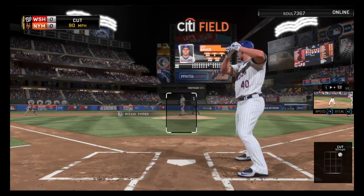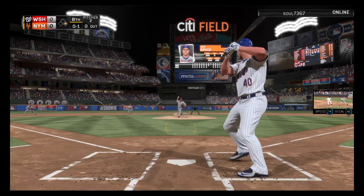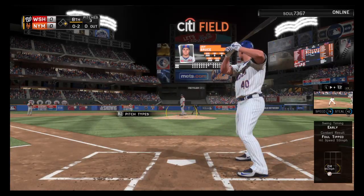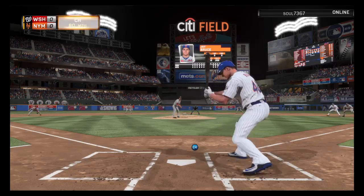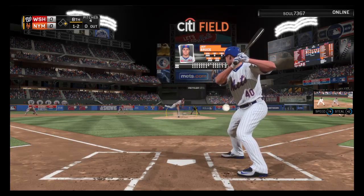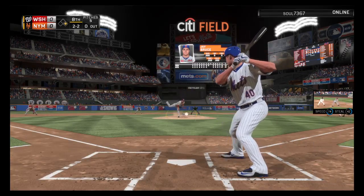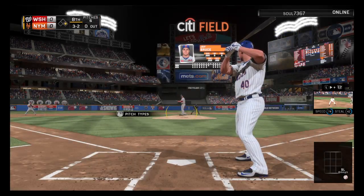Cut fastball taken for strike 1. Go-ahead runs aboard here at first with nobody out. Gets on top of one here and chops it foul right at home plate. And a good idea to hold off on that swing. It's ball 1. Ball 2. That misses, and it's going to set up a big pitch now, 3-2.